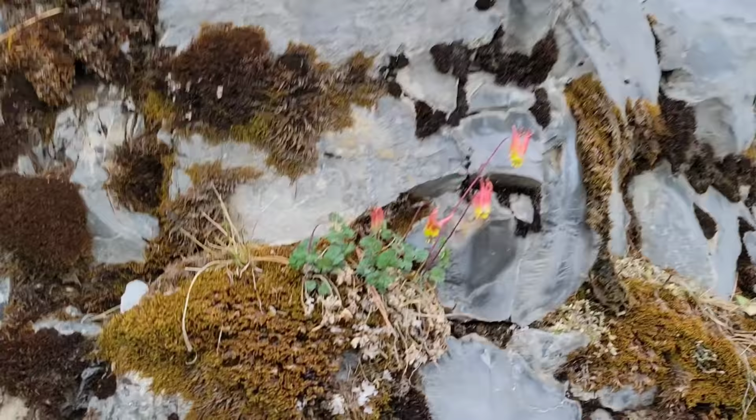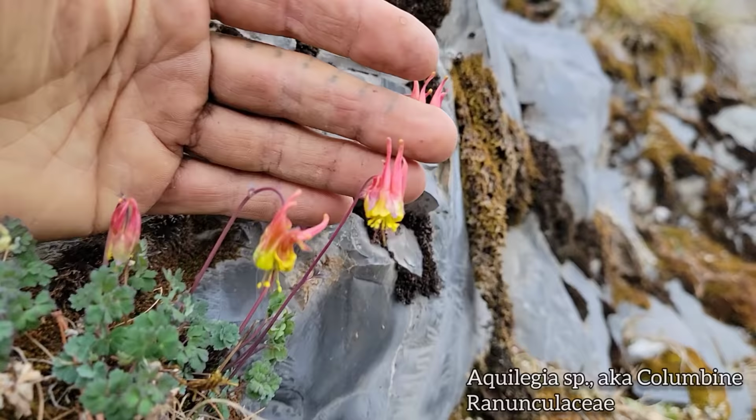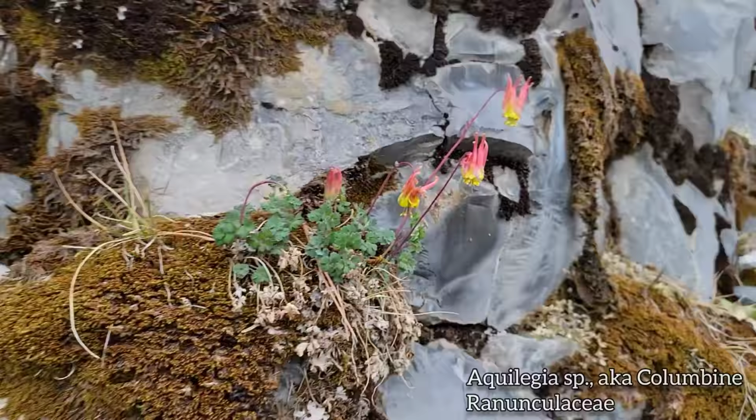Then over here we got a nice species of Aquilegia with those petals acting as little nectaries. There, look at that, for the hummingbird pollination. Nice, all those stamens. Ranunculaceae is the family on this guy. There's those tiny leaves. Mexican columbine. Nice alpine Mexican columbine.